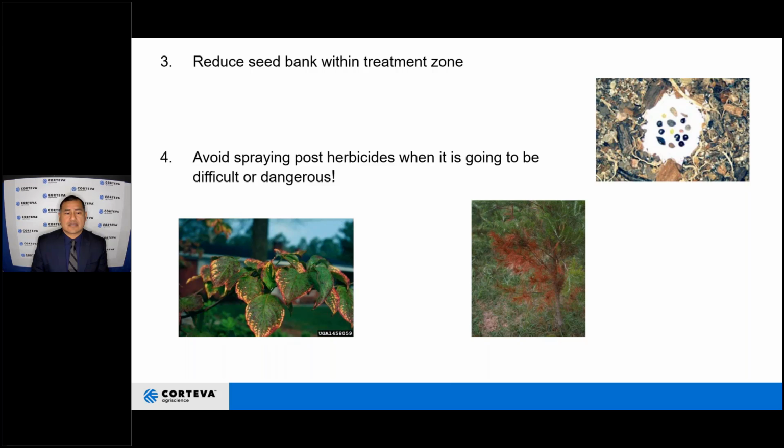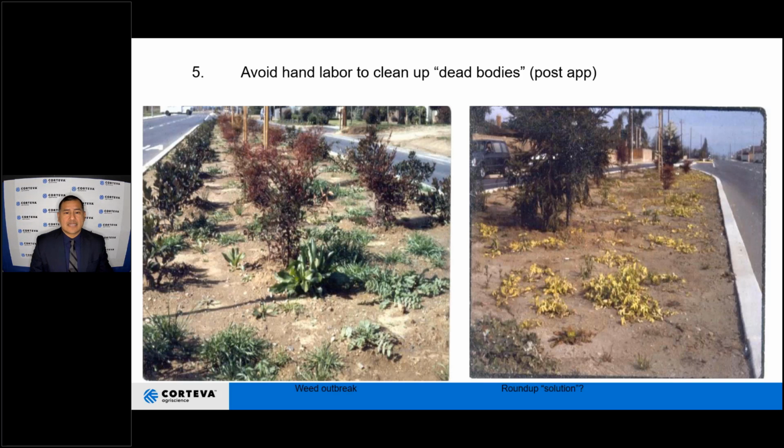Here's an example of a median. This was in California, and what you see here is on the left, this is the same median, but what you see on the left is that all these weeds came in between those desirable plants. They missed their pre-emergent application. Now we have all these weeds growing in there, and they decided to go in with Roundup as a post control. So not only did we have to be extra careful in making sure that we didn't get that Roundup on those other plants, now we have all these dead and dying weeds in that same median.